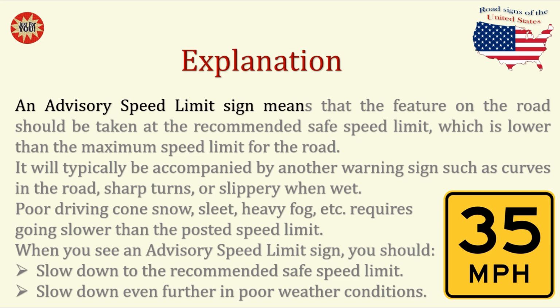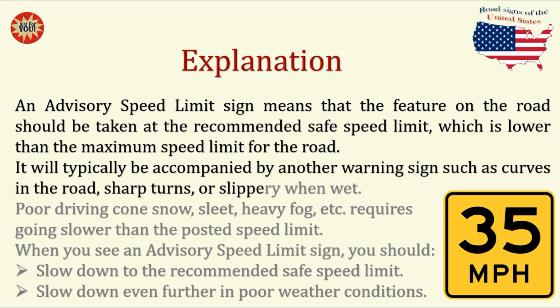Explanation: An advisory speed limit sign means that the feature on the road should be taken at the recommended safe speed limit, which is lower than the maximum speed limit for the road. It will typically be accompanied by another warning sign such as curves in the road, sharp turns, or slippery when wet. Poor driving conditions, snow, sleet, heavy fog, etc. require going slower than the posted speed limit. When you see an advisory speed limit sign, you should slow down to the recommended safe speed limit. Slow down even further in poor weather conditions.